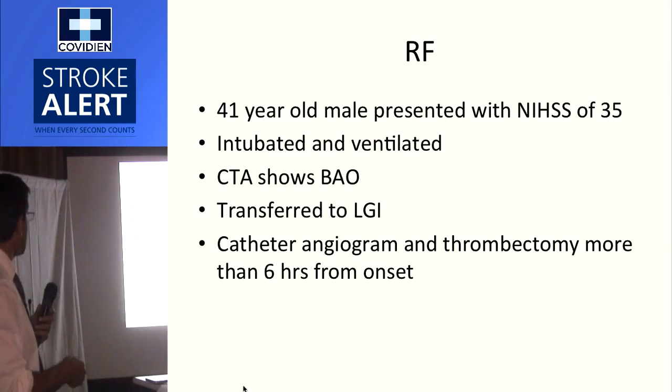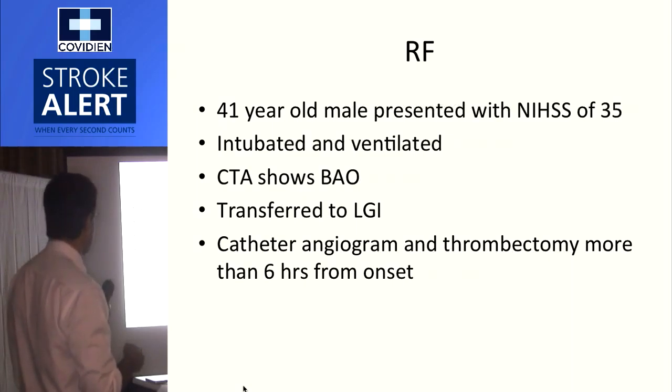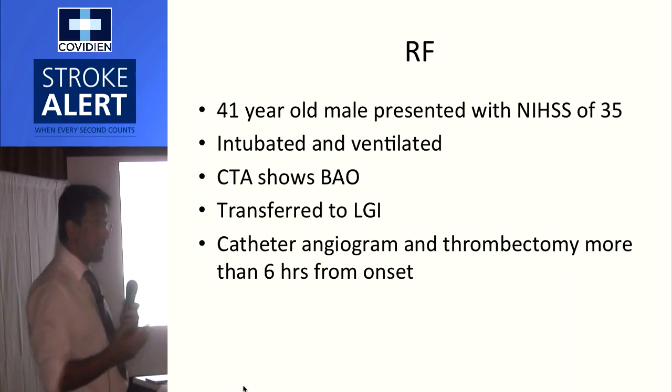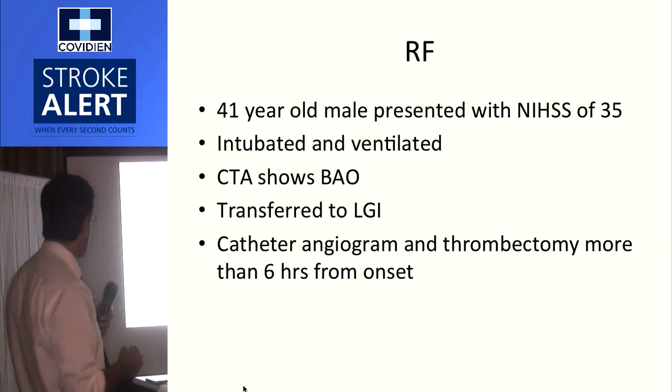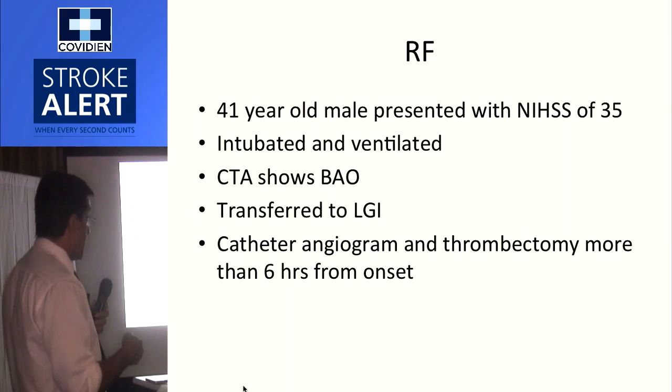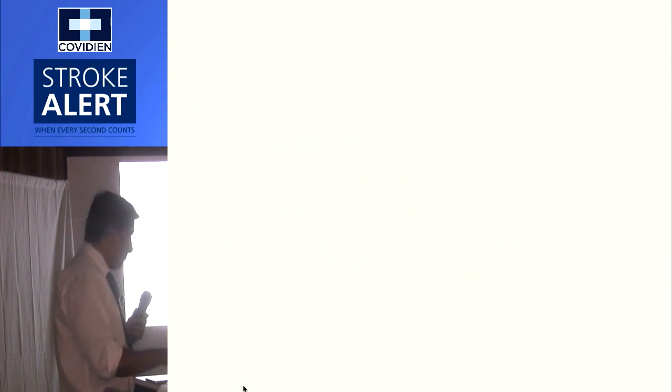I think Ahmed has shown you some bit about this. 41-year-old man. He had an NIHSS of 35. He came in tubed. He had a CTA that showed basilar occlusion, and then he was transferred to LGI. Now, he had an angiogram, and I thought he was a good fit, young man. I thought I did a good job on him.